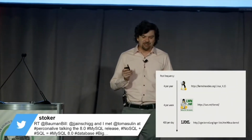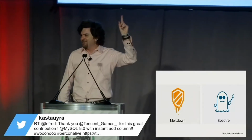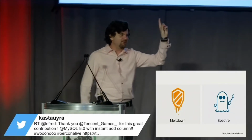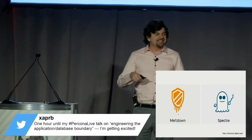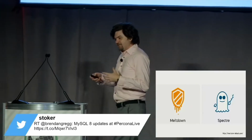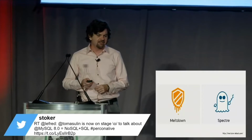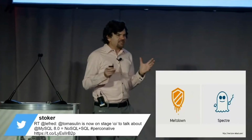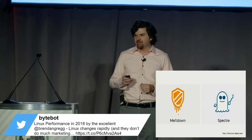But what's happening in Linux in 2018? The first topic I'd love to talk about is Meltdown and Spectre. Hands up if you've heard about Meltdown and Spectre. All right, pretty much everyone. Meltdown and Spectre are terrifying security vulnerabilities. And they involve speculative execution and low-level processor details. I have never seen an issue as bad as this ever in my career.